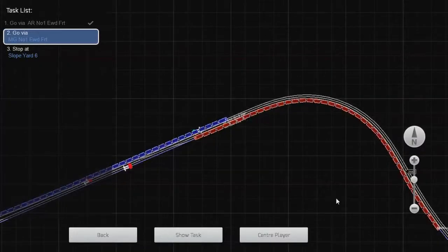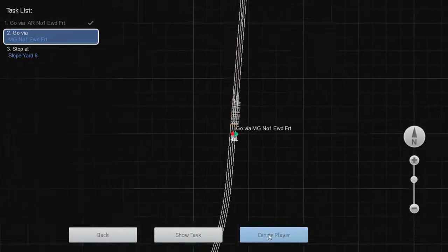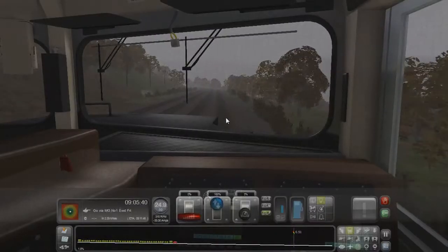Still keeping this under control with occasional use of my dynamic brake. Sound effect seems to be a little bit glitchy, I've noticed so far, but nothing too major.